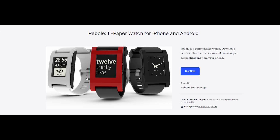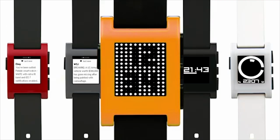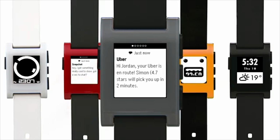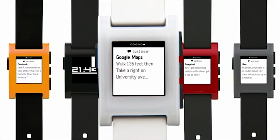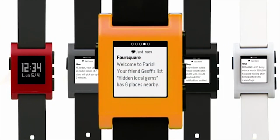April 11th, 2012. The Pebble Technology Corporation launches its first Kickstarter campaign with a goal of $100,000, promising an e-paper display smartwatch with a massive amount of features, including app support, notifications on your wrist from your smartphone, and custom watch faces to customize and personalize your own watch. Oh yeah, and the battery lasts 7 days.